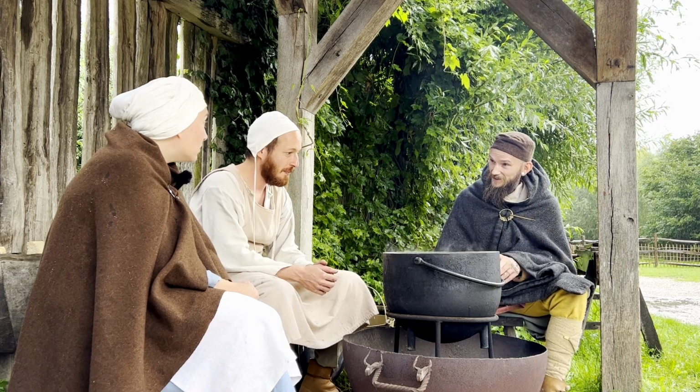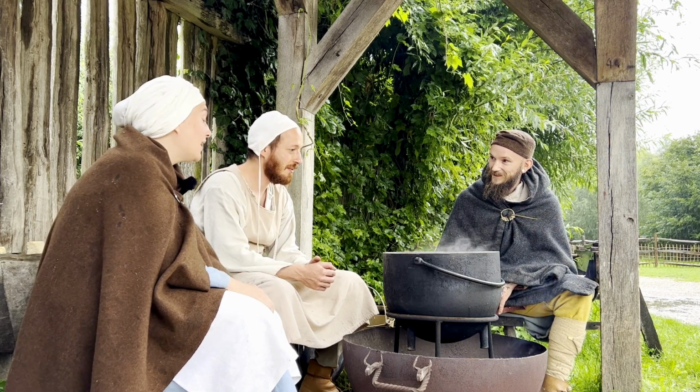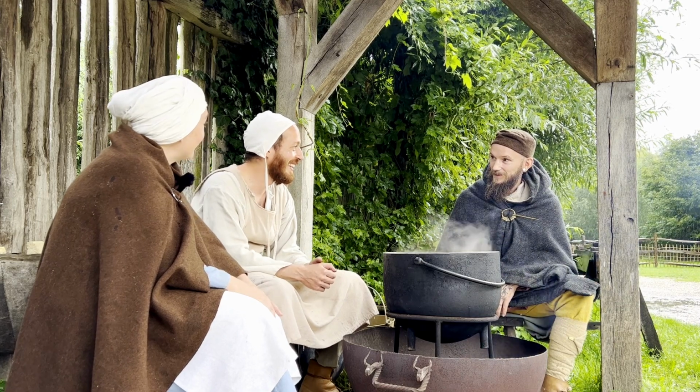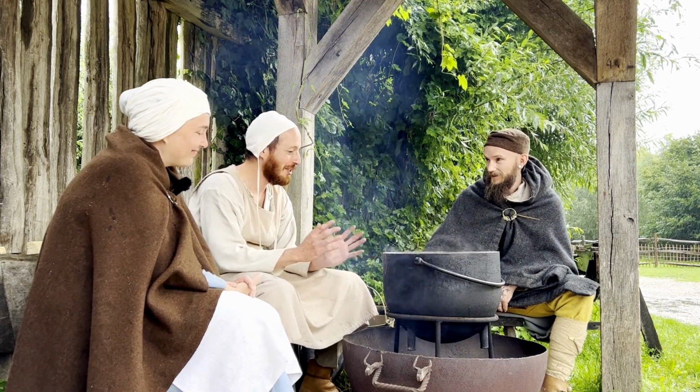So this is the second attempt. So have you done brewing before this, or was this your first? Not this way. Home brewing, yes. Well, actually this way, like with a kettle on fire, but in the kitchen, which is a bit more controlled.